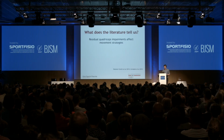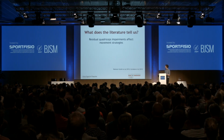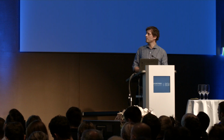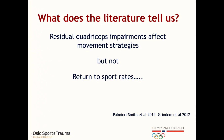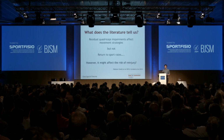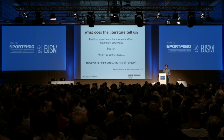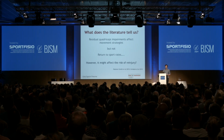Additionally, what does the literature tell us? We know that ACL reconstructed patients have residual quadriceps impairments, and we know that that affects their movement strategies. But we also see that it doesn't affect their return to sport rates. People go back with impaired quadriceps function. However, we think that that might affect the risk of re-injury, because today we've been talking about how many people come back to sport, but still we haven't touched on how many have to go out of sport again because they have a new ACL or other injury.